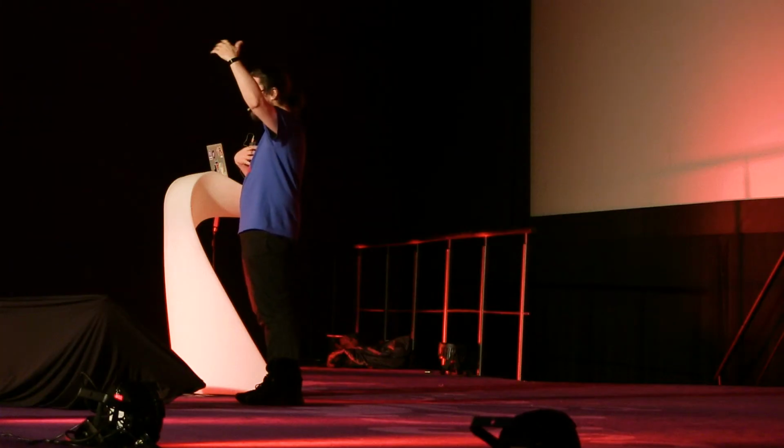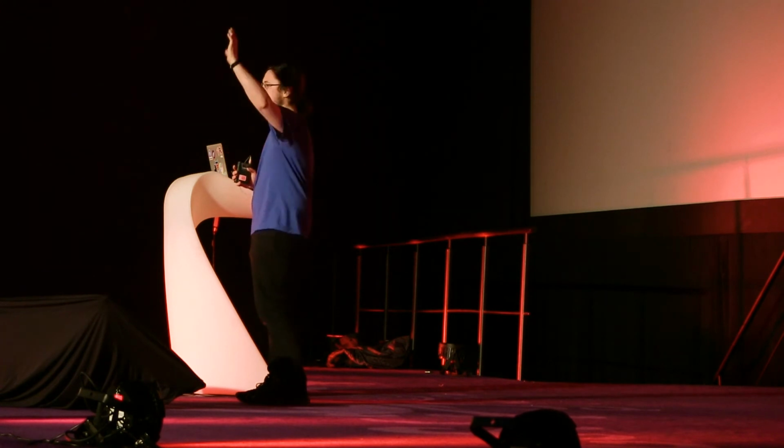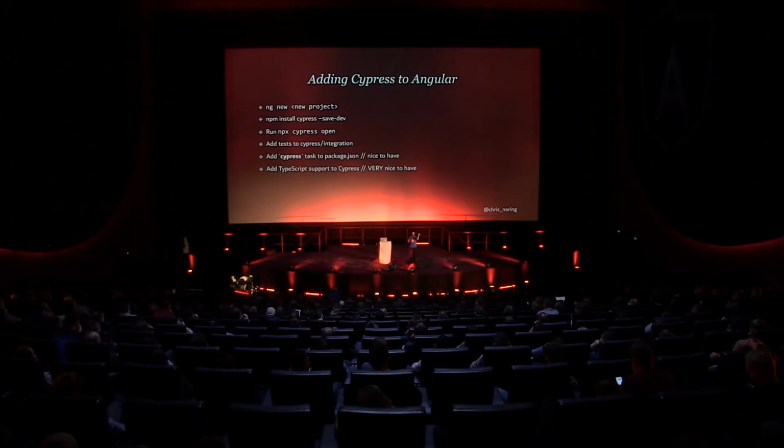So what we need to do as Angular developers is to keep on adding tests to Cypress integration. This is a recommended thing, but I always add a task to package JSON to make it easy to use Cypress, because we need to keep one thing in mind. If we're going to run end-to-end tests on our application, it needs to be up and running. So I usually use a module called concurrently, so I'm able to run the Angular project, but also Cypress at the same time, so it can just carry out what it needs. And we've also got TypeScript support. Can you imagine writing something today without TypeScript? We almost can't, right? We as developers, we are a bit spoiled, at least as Angular developers.